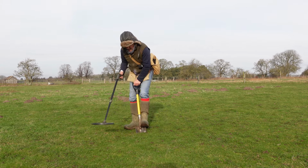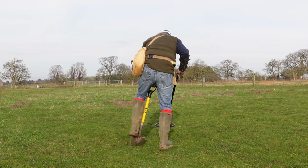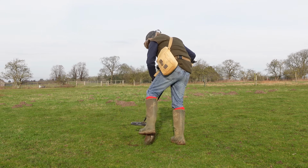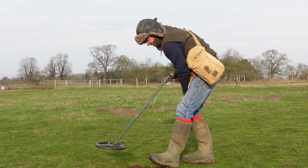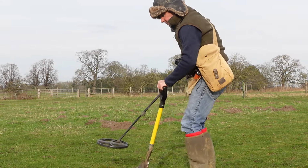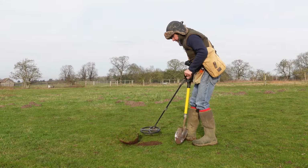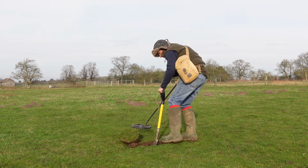Well, that's copper, and it's probably a cartridge, but it's good for copper, this machine. And that's quite clear and a bit sort of boring, which makes me think it's a cartridge. Sometimes if it's deeper, it can be quite buzzy copper, quite fuzzy sounding. I don't think this is a coin.